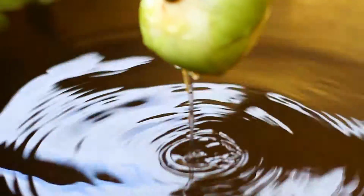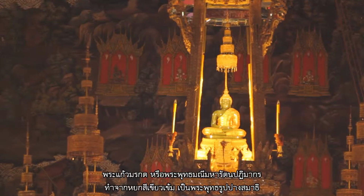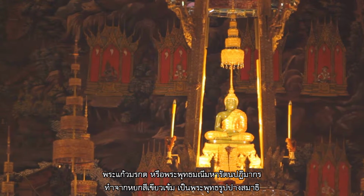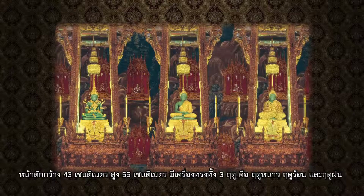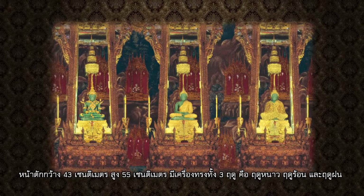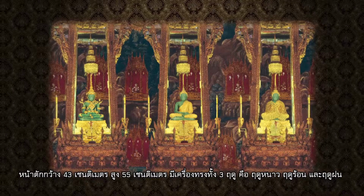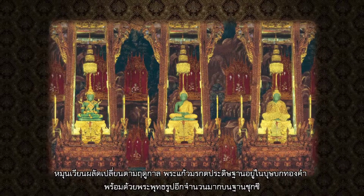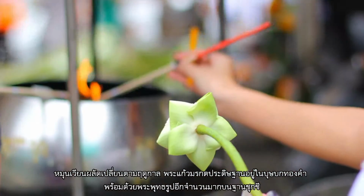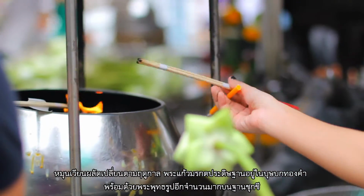The Emerald Buddha, a dark green statue, is in the meditation pose, with a width of 43 centimeters and a height of 55 centimeters. The Emerald Buddha is dressed in a seasonal costume, which is changed 3 times a year to correspond to the 3 Thai seasons. The Emerald Buddha is deified over an elevated altar surrounded by gilded decorations.